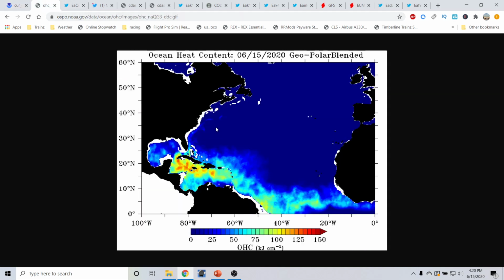Real quick look here at the upper ocean heat content numbers. Most of it's right now still focused out here in portions of the southern Atlantic Basin. In the Caribbean, that's where it's typically favored for this time of the year. We also see some out here in the subtropical Atlantic as well. The main development region currently, especially the western part of the basin, is really running lower with those numbers. But as we go throughout time, the ITCZ, or the Intertropical Convergence Zone, will be shifting north, bringing those warmer than normal anomalies up to portions of the northern part of the main development region.